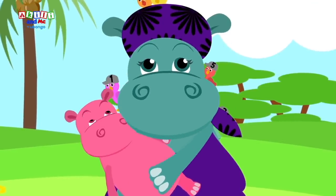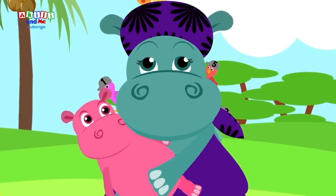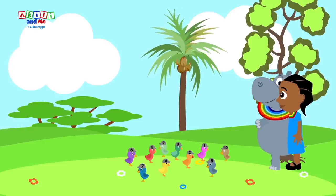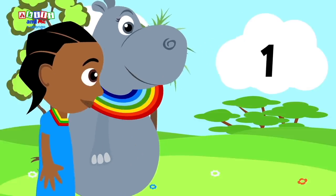Mother Hippo is so tired from picking lots of fruit. She is going to rest. Aha! Let's help Mother! One, get one fruit.